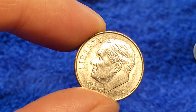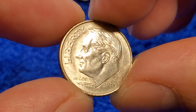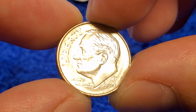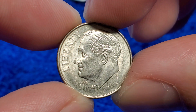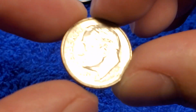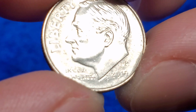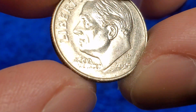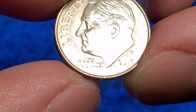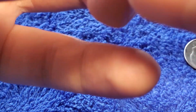I'm going to try and change my angle here. That's what she said. Yeah, look at that. Freaking sweet. I mean, the coin's condition is not great, but for just something interesting, I think we got an 11 out of 10, guys. I'm into it. Let's go. I'm happy. All right, so that was our 2015.